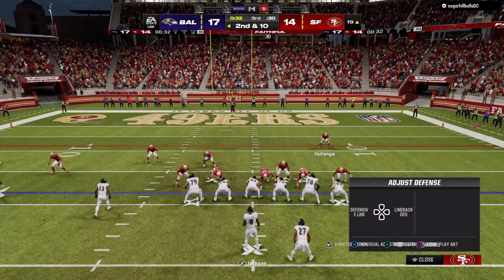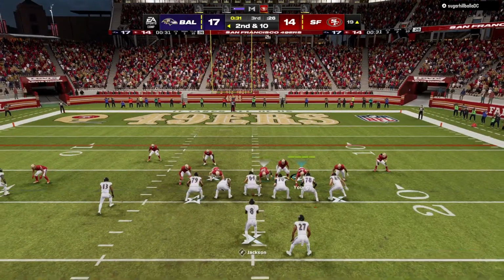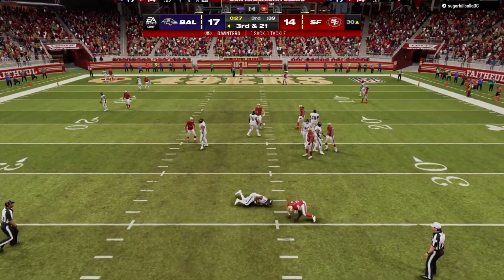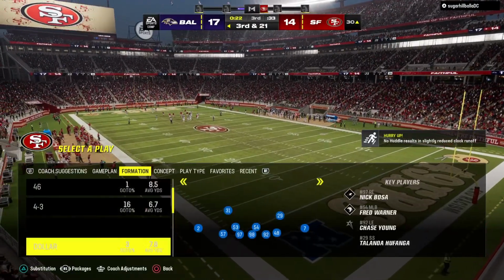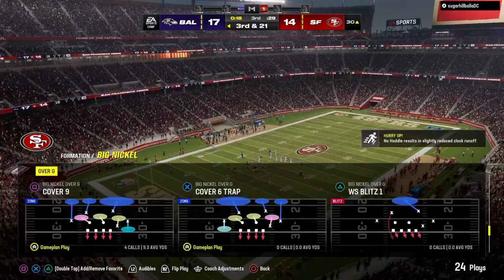Good action to this point in the third quarter. Just a 3-point game. 2nd and 10. Now it's Jackson. And he's going to go down. They sack him back right around the 30. That winds up pushing it back 11 yards on the sack. And that'll bring up third.